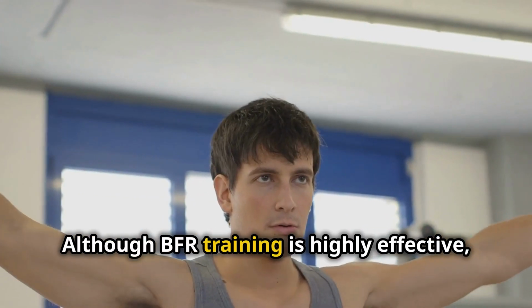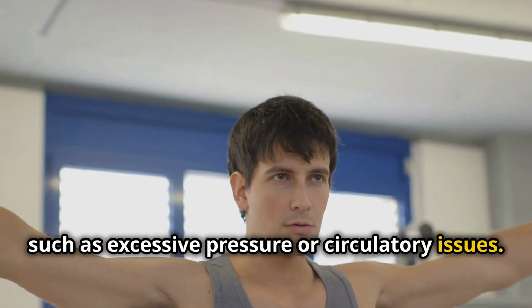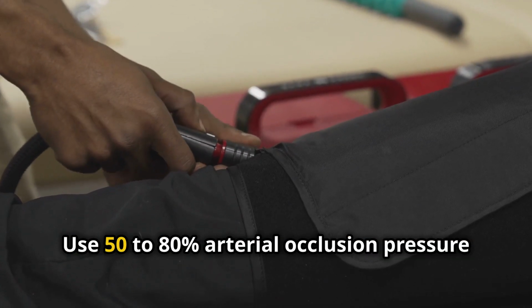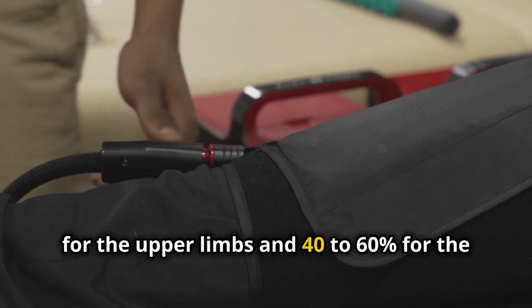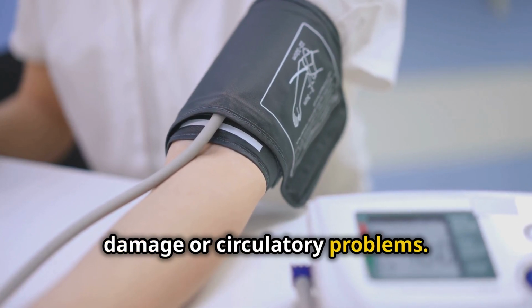Although BFR training is highly effective, improper use can lead to complications such as excessive pressure or circulatory issues. To ensure safety, the following guidelines should be followed. 1. Pressure levels. Use 50 to 80% arterial occlusion pressure for the upper limbs and 40 to 60% for the lower limbs. Excessive pressure may lead to nerve damage or circulatory problems.